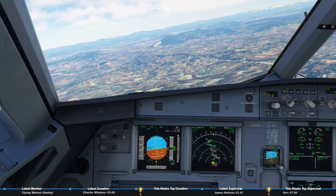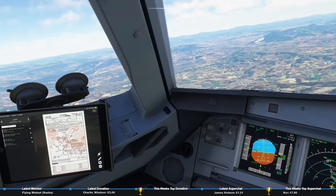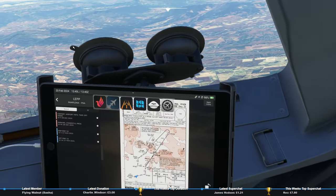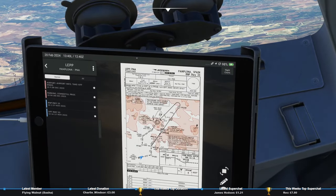QNH 1028, cleared RNP approach runway 33, please report final. Cleared RNP approach runway 33, and we'll follow the procedure, QNH is 1028, Alpaca 20 Papa Alpha.